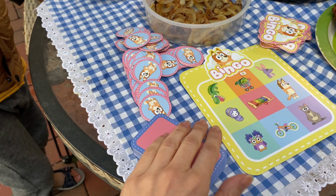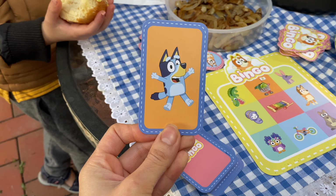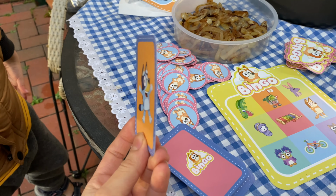I know! That is so exciting. I wonder what the first card's going to be. Should I call it out? Ready? No. Oh! Is that Dad? No, that's Bingo. Oh, that's Bluey. That's Bluey. That's right, Bluey.